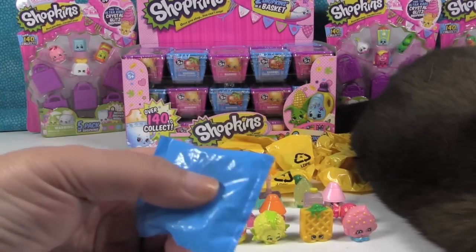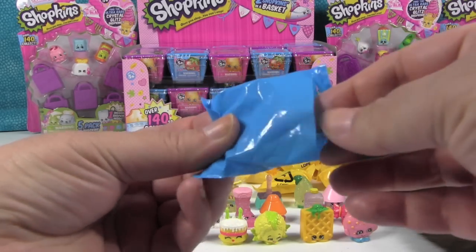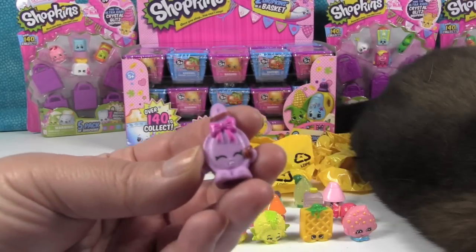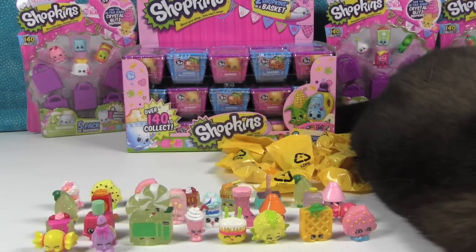Okay, that's fine. Aww. Paul said I could open the blue one, so I'm going to open the blue one. What's in here? It's Curly in the purple. Now we can brush Simon's purple fur. Curly. Okay, now we're going to switch, and Paul's going to open the rest.